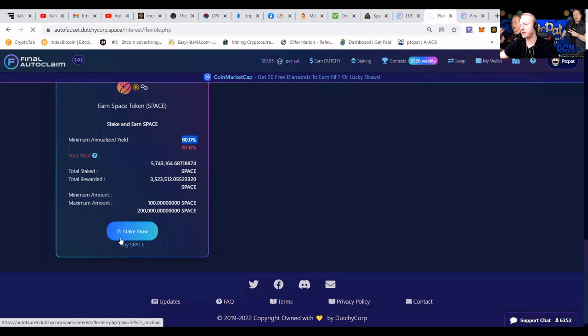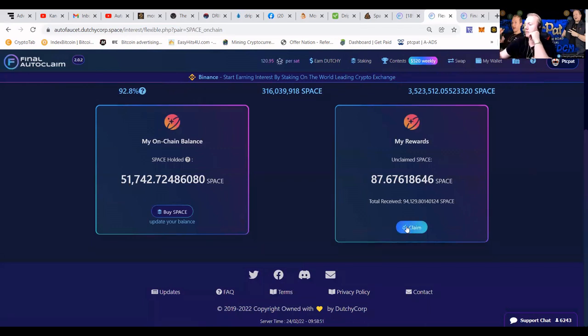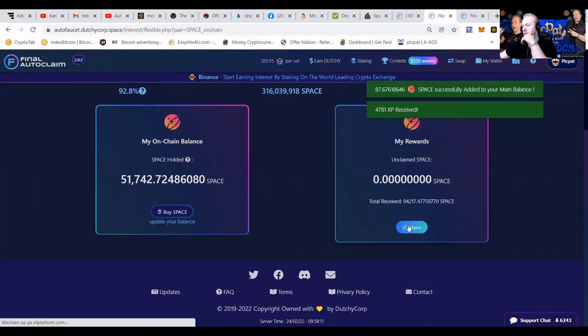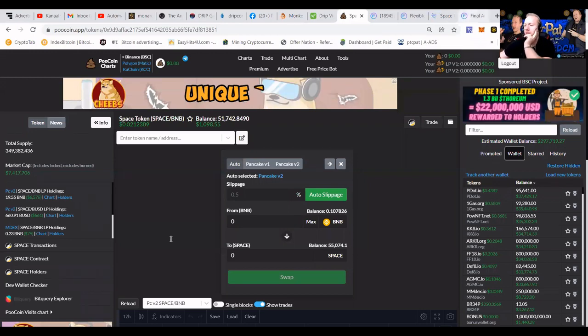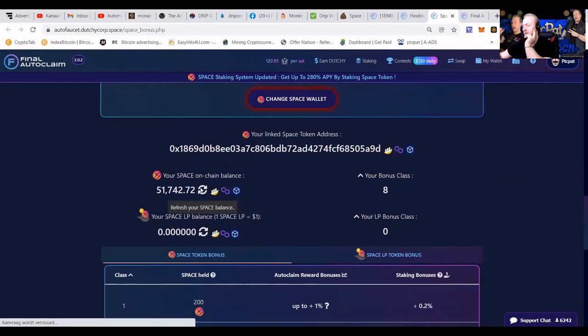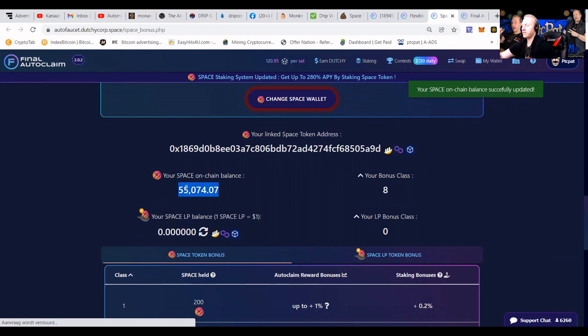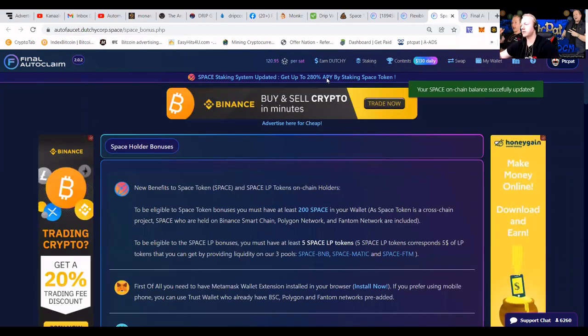So let's check that space stake now button and go see how we are earning. You can see I earned like 87 space. I got this in my balance. And if we check the blockchain, you can see that I got almost 4,000 more at the moment. So we're going to update our wallet, making sure that we're earning more on a daily basis. We're going to press this button and the 5,100 is changed for 51,000. I was saying it wrong.